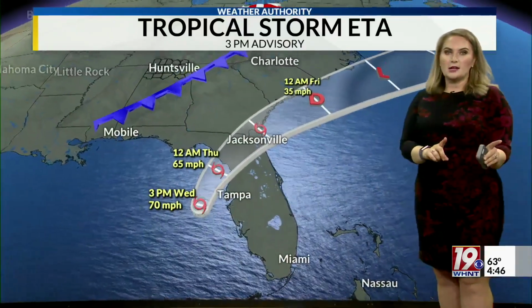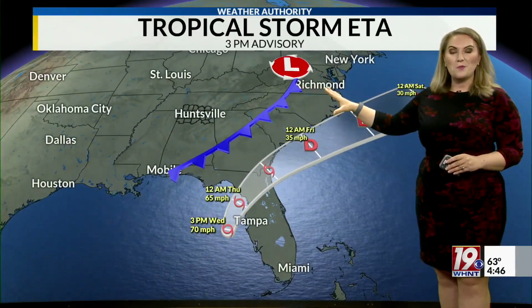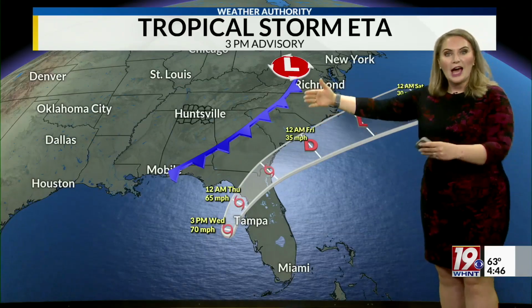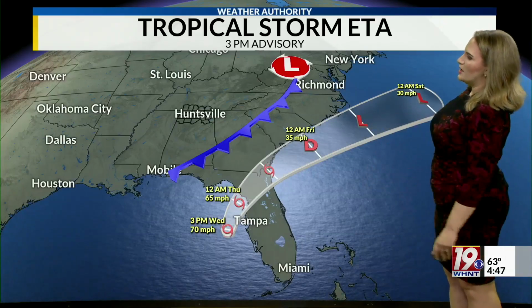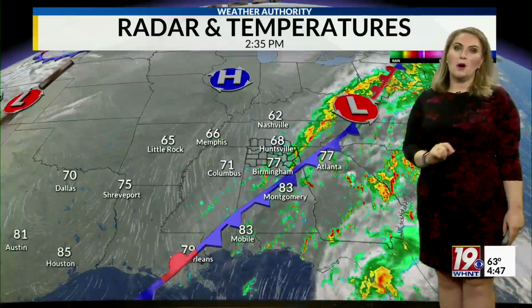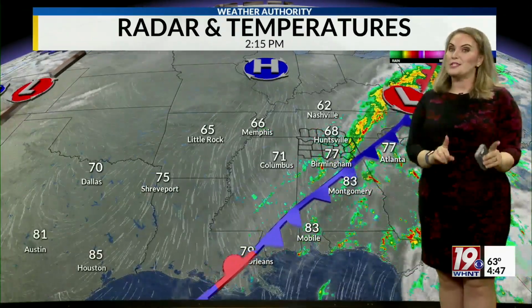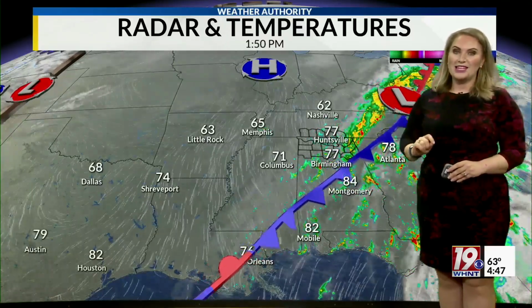Now the reason why it's not going to be an impact for us here in North Alabama is because of this cold front, the same one that is bringing us all the cold, dreary weather right now. That is going to move off towards the east, and it's going to push Ada on out of the way. However, we're not quite done yet. I'm monitoring what's happening down in the Central American region, where we may potentially have, guess what? Iota, ladies and gentlemen, that may be forming within the next 5 days.